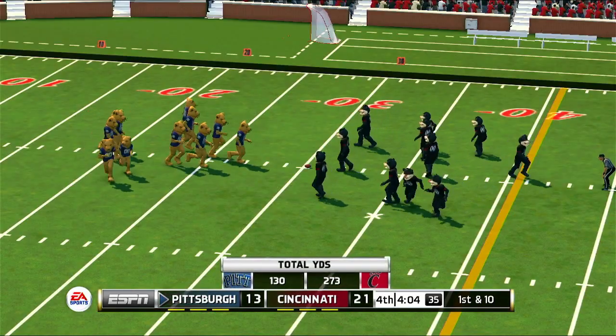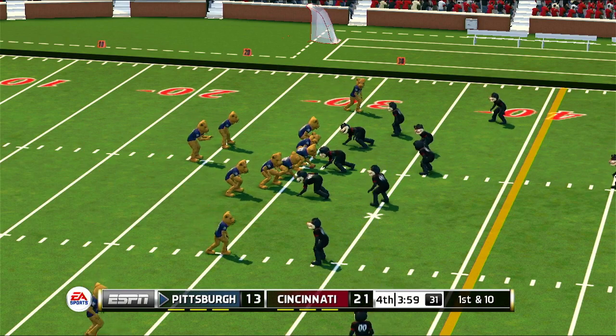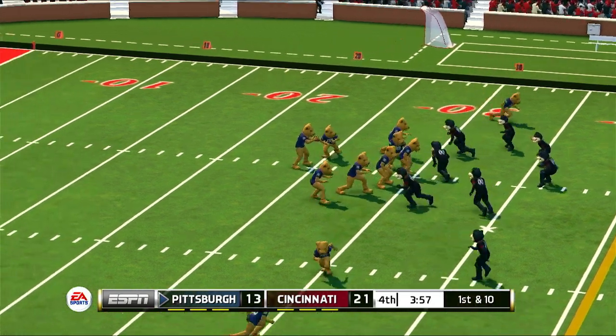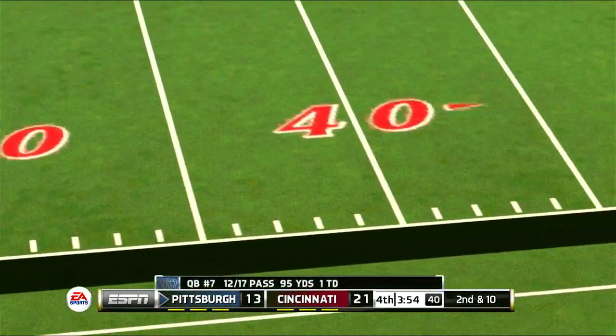From their own 30-yard line. First down. And he just gets rid of it.